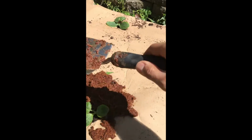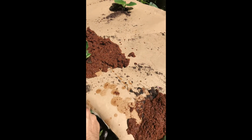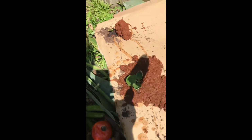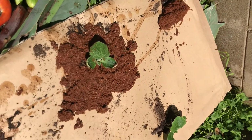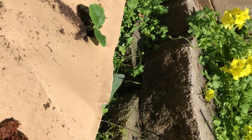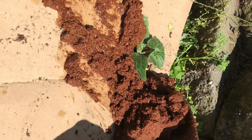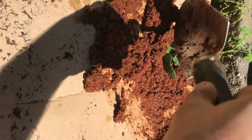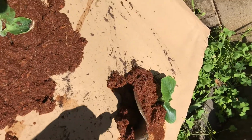This is going to keep the cardboard and the soil under it pretty much moist, nice and moist. It absorbs a lot of water and prevents the cardboard from breaking down. So same thing for the rest of them. Yes, over time as these grow, I keep adding more mulch around them. But for now, this should be good, and I will post updates to this video to show you how the growth is.